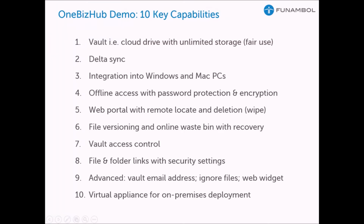For the demo, we'll look at 10 key features of OneBizHub that make it easy and secure to access your files anytime, anywhere. We will first see it on a Windows PC, then a smartphone and using its web portal. OneBizHub has computer apps for Windows and Macs, mobile apps for devices such as iPhone, Android, and Windows Phone, and a web portal. The first and perhaps most important feature is a vault.